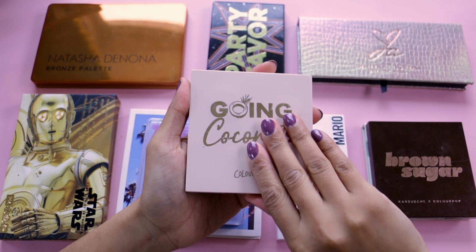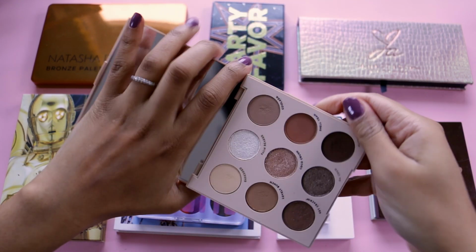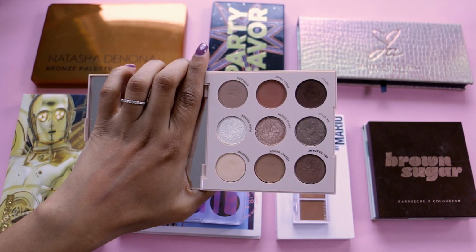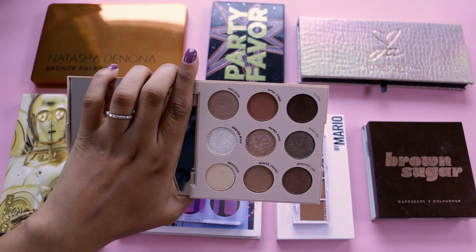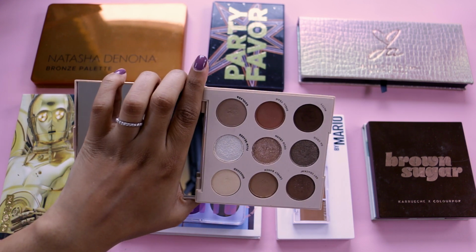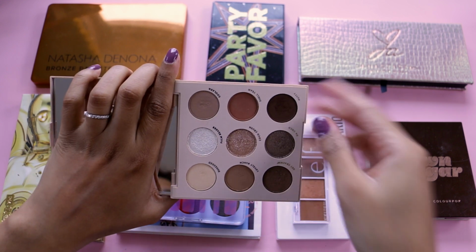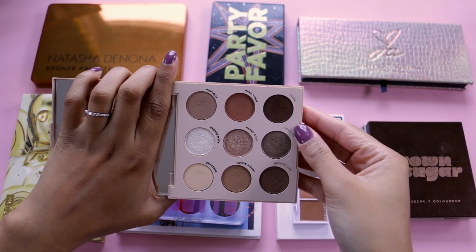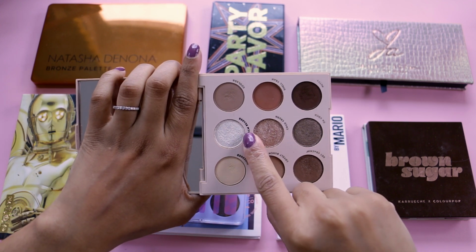Going Coconuts is kind of the opposite problem of the C3PO, where these mattes always make me look so dead and chalky. It's just too cool tone for me. Even though I think I'm like a neutral, it just looks very ashy on my skin tone. But I do like, I don't know why, I just like a good dark brown. I like to intensify or make a little smokiness going on. But this one, jail. It's so bad.